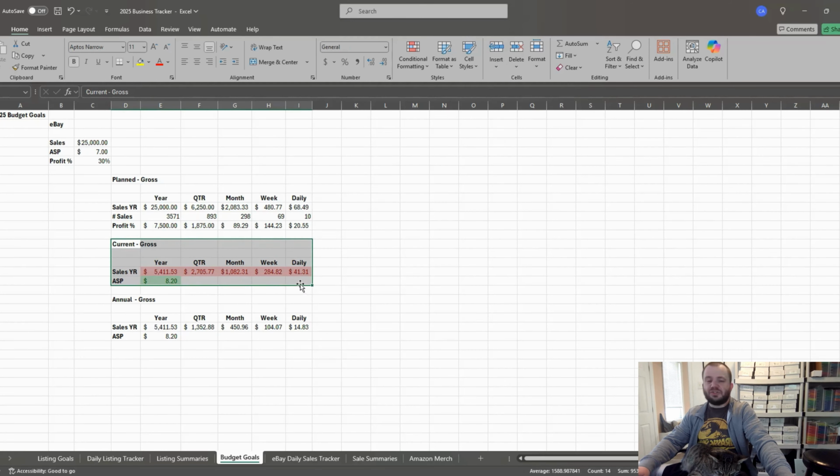This section here is just me showing where I'm at the moment. Day 131. My average is $41 a day, so about $30 short. So I got some improvement to do, and so forth. What you can see, though, is my average sale price is actually at $8.20. So I'm actually above that $7 mark. What happens when you change the ASP?